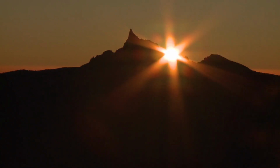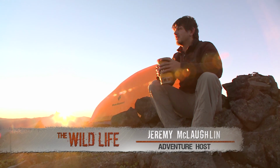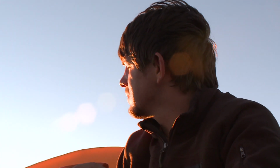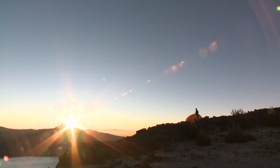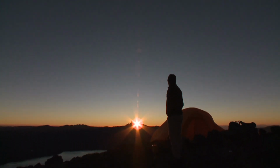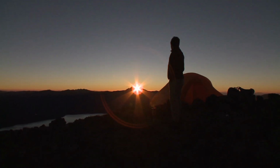So beautiful up here. It's one of those mornings where you really feel so alive. It's not every day you wake up at the top of the mountain to watch the sunrise. All you want is for time to tick slowly so you can bask in the amazing moment.